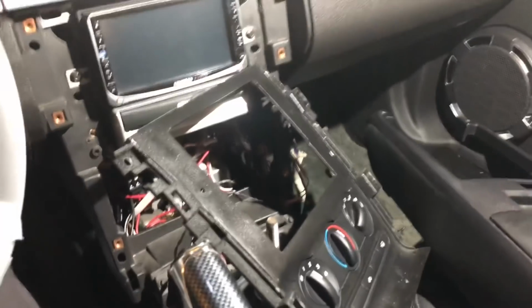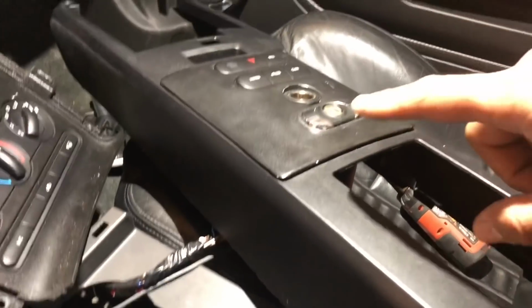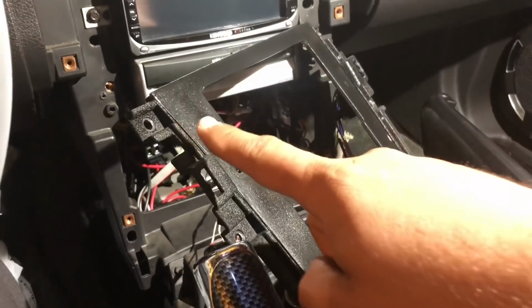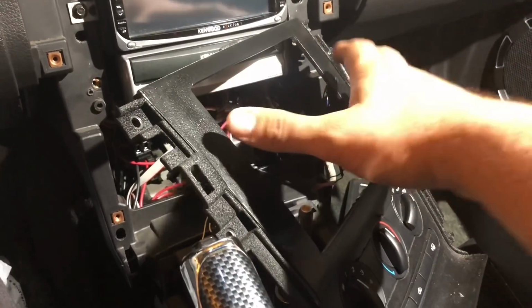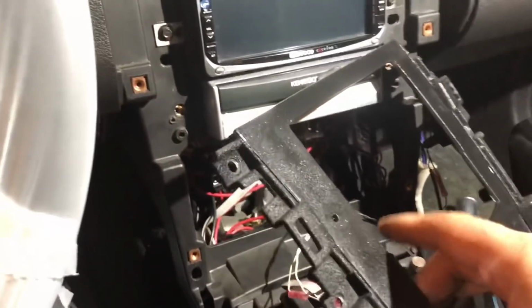All right, guys, so I've got most of the dash disassembled. As I was telling you guys, what they did is they moved some of those buttons from this location that would have been up here on the dash kit originally to this location here. And so far, that part of things doesn't look too bad.